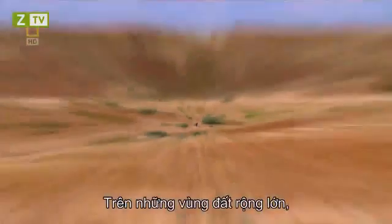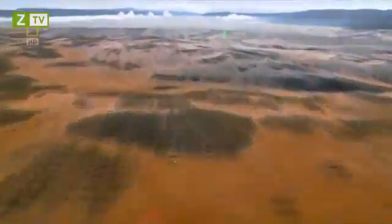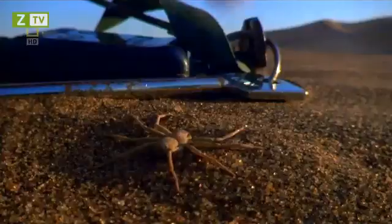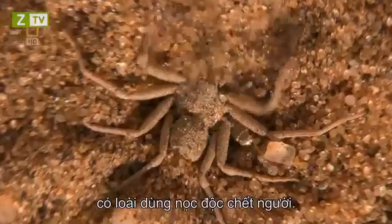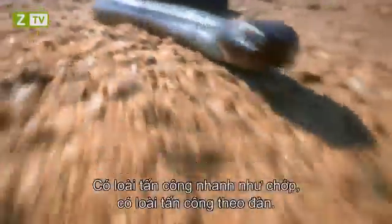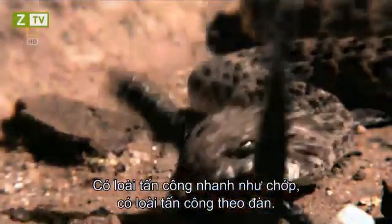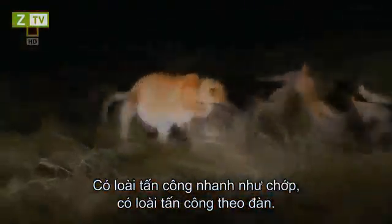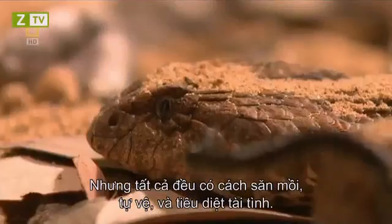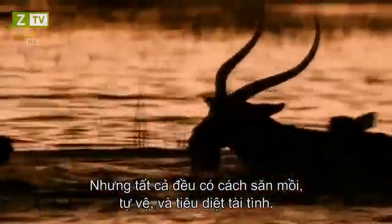In the world's wide open spaces, some animals rule with massive size, while others use potent venom. Some strike with blinding speed, while others use teamwork. But all have ingenious methods to hunt, defend, and kill.